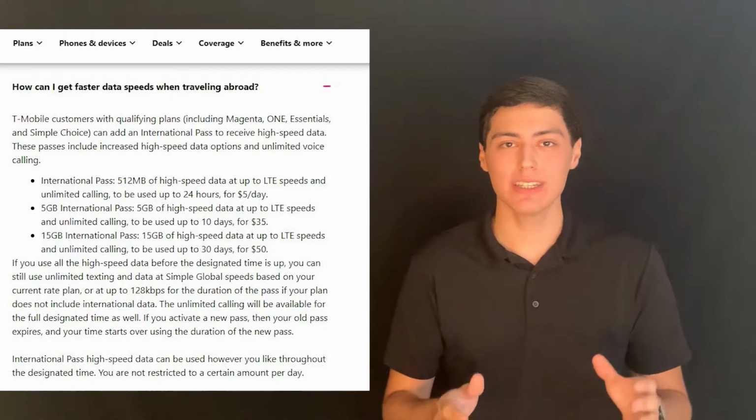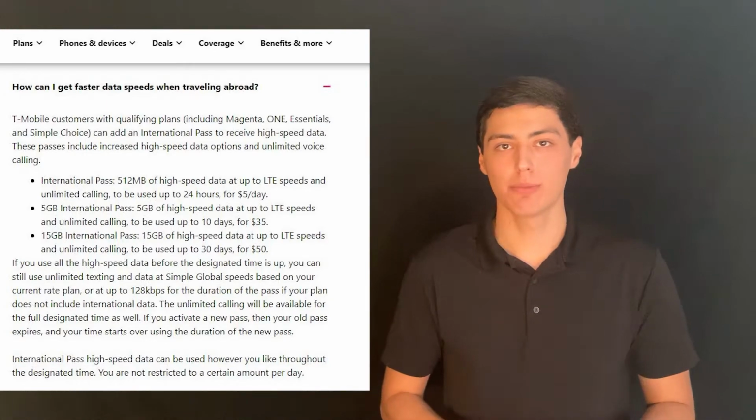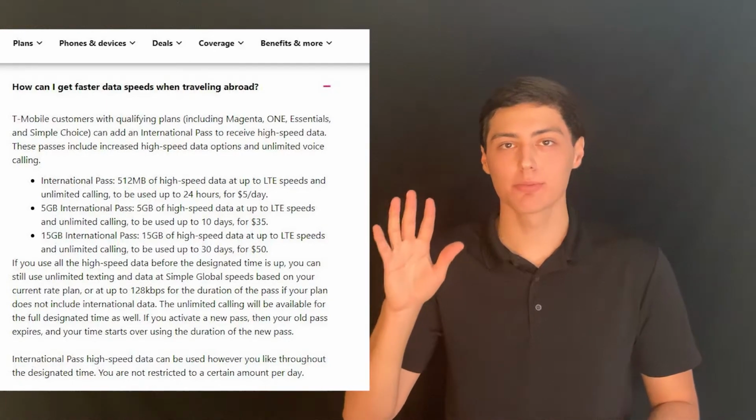While that is fine if you just want to use it for maps or to do some basic web browsing or emails, if you would like to do anything more intensive, you will need to connect to Wi-Fi. If you would like to purchase high-speed data from T-Mobile, they offer plans starting at just $5 per day. If you already have T-Mobile, odds are you're already going to be set for your trip.